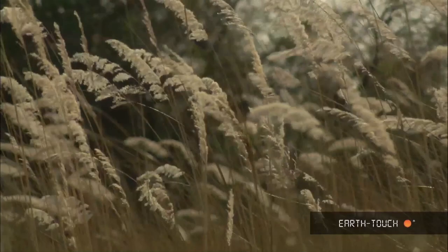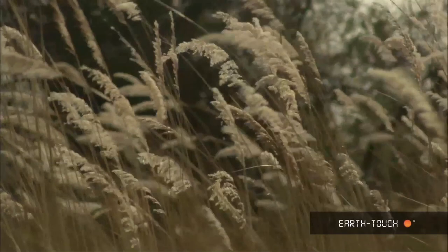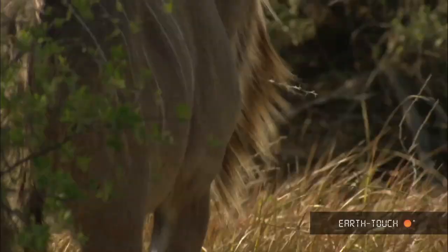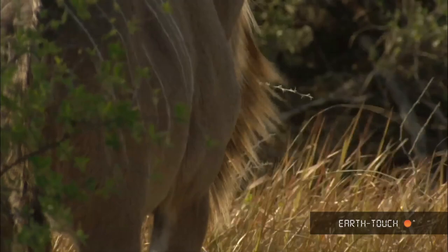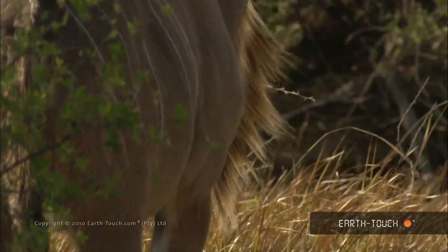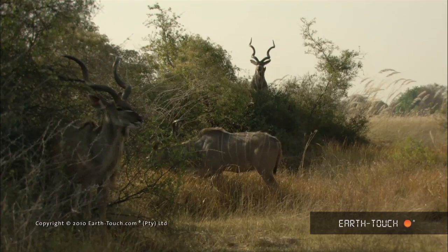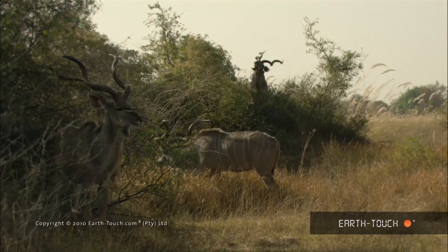As we push into August, we're pushing into one of our windiest months of the year. Along this edge of Mboma, you find a lot of animals just sheltering behind the little island outcrops that there are. I came across these three beautiful kudu bulls. Really exquisite.